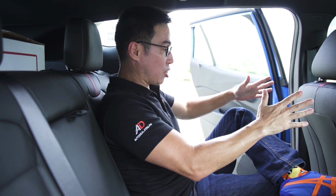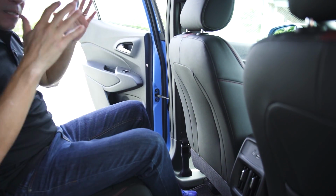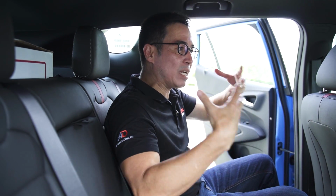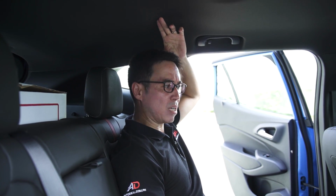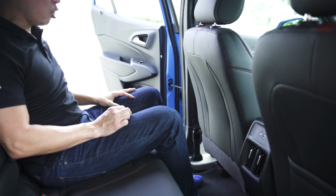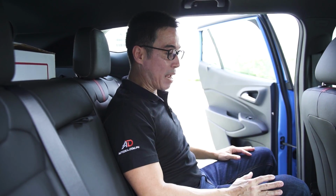In that chair, no issues whatsoever. And look at the amount of space that I have. This is made possible because this car is really available in North America, so it's got Americans in mind. So very tall Americans in mind. The headroom actually could use a little help, but the leg room is absolutely amazing. So the car being available in North America, they had to make space for much taller passengers.